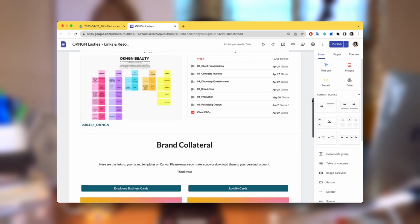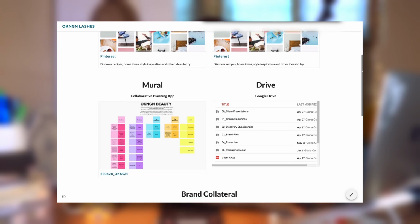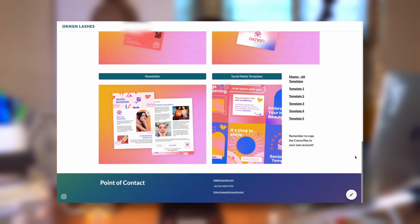And then I create a Google site, and this is where I put links and resources, things that you can't really put into a folder. So on here I have my Pinterest board as well as her Pinterest board. We have the initial mural that we discussed. We have the link to the Google Drive. We have all of the brand collateral, and this is stuff that I create later. So I use Canva to create templates. I find that this is a more professional way of showcasing the templates that you have created rather than just copying and pasting a link and sending it to them on Instagram DMs.